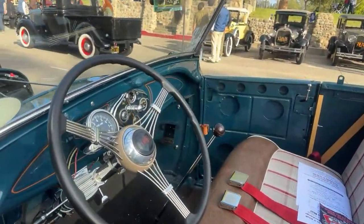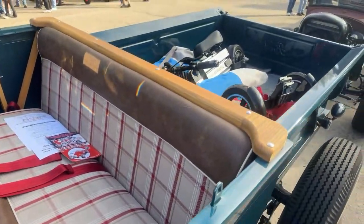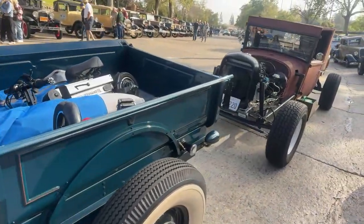Oh, the banjo steering wheel. Those were very popular. Expensive as well. Some custom clad interior. I really like this car. This car's really nice.